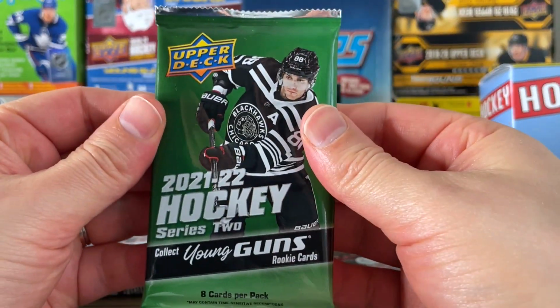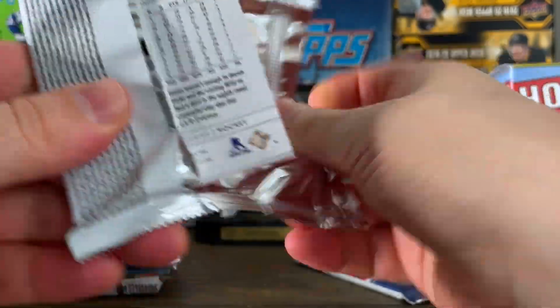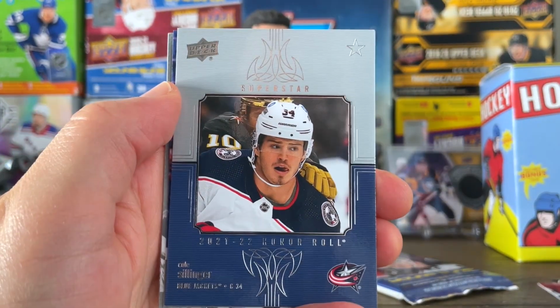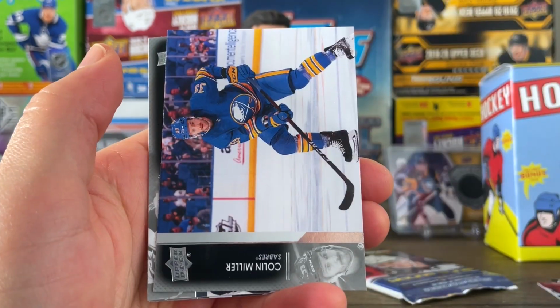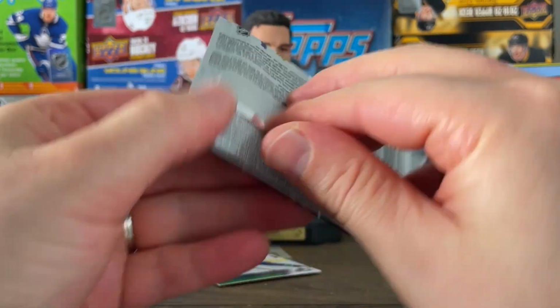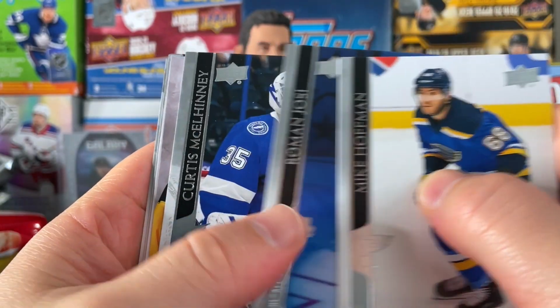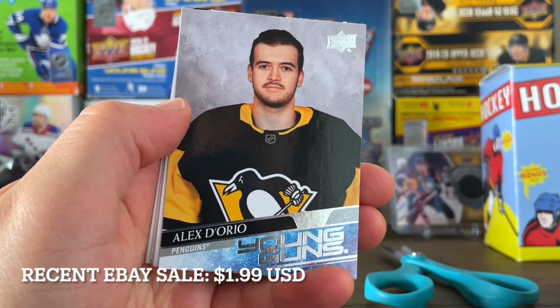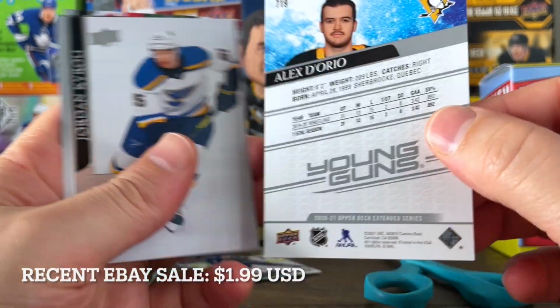Let's start with 21-22 Series 2. Got some base, Hronik, Martinez, DeHaan, Cole Sillinger. Actually, already have that card. I pulled that out of the hobby box, I believe. Base, more base there. Let's do this 2021 extended. Hoffman, Yossi, McElhaney, and Young Guns, Alex Del Rio. Used to play for the Penguins. Not a bad looking card.